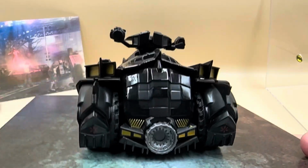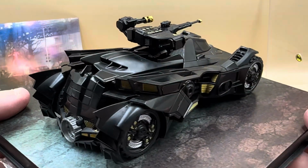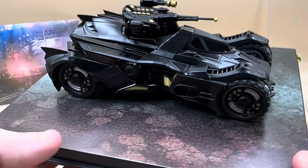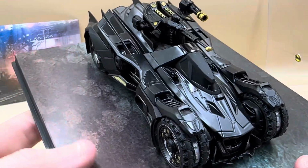You can really see the asymmetrical weapons array on that turret there. It really is decked out. It's a beautiful piece. There are so many wonderful vehicles in this range. It's hard to get through them all, but I'm looking forward to getting through them all over time.